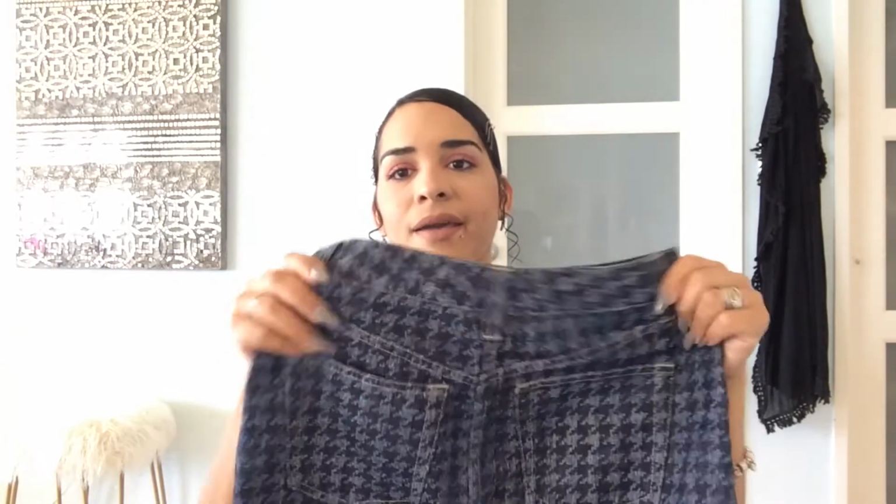The second piece that I got is this beautiful jean skirt. I didn't have a denim skirt, so I was so lucky to find this piece. Again, I do have to take it to the cleaners. This is the back, also pockets in the back. It's not a very long skirt. It's super short, at least it's short for me, but it fits perfectly.